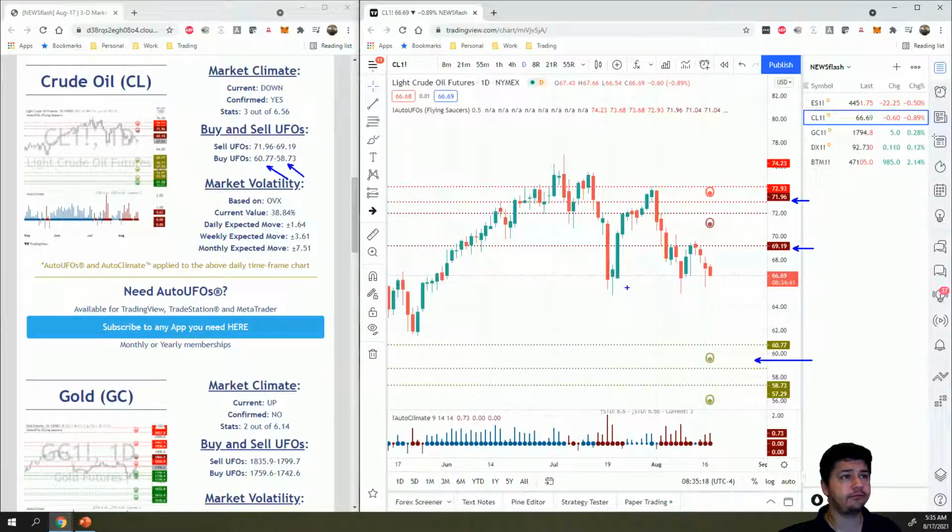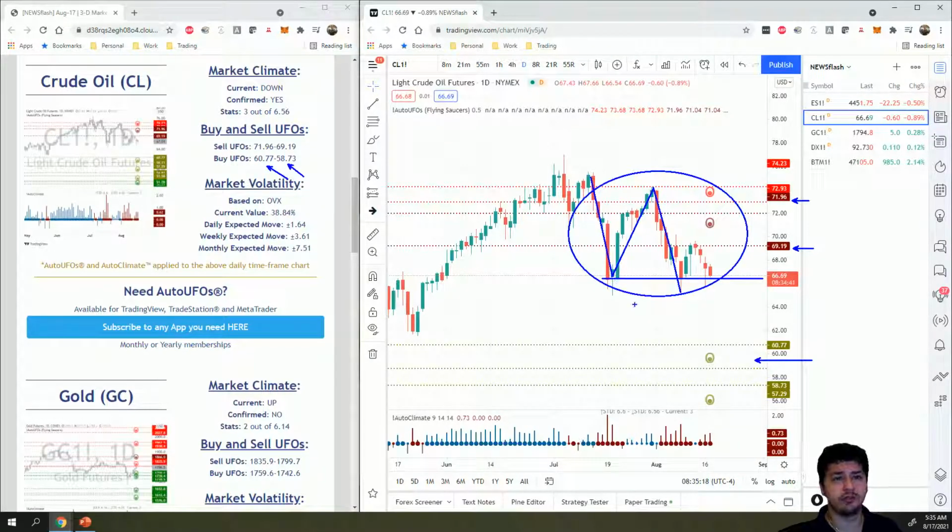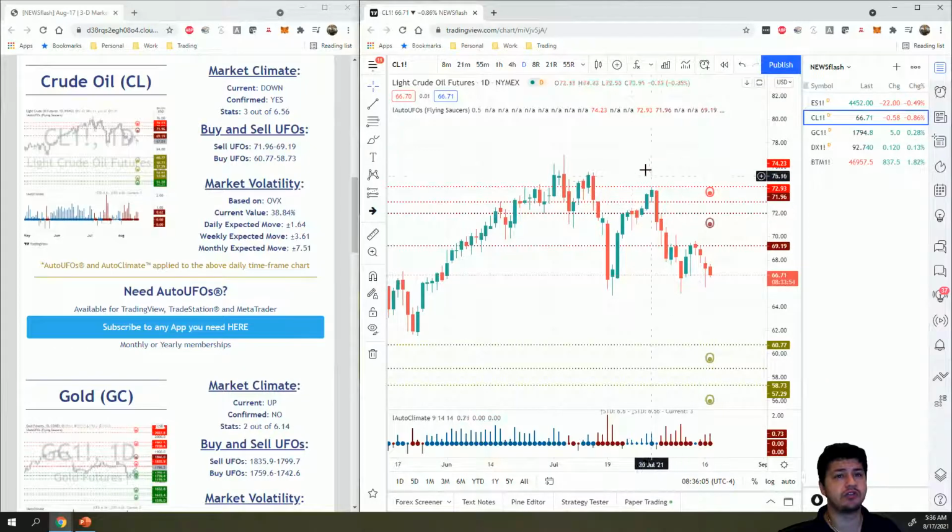Based on the OVX, we are in elevated volatility for crude oil. We did have quite a bit of movement kick in in crude oil. We've had quite a bit of movement, but we're still more or less in this range here between these lows around the 66 area, where price has just not been able to close below that and is now currently testing that low area. So we're going to see if we're going to see some sort of a potential breakout.